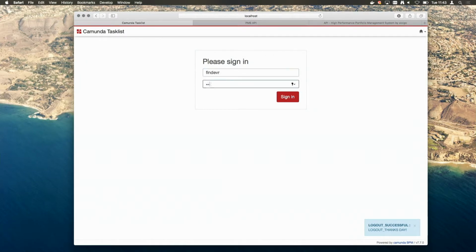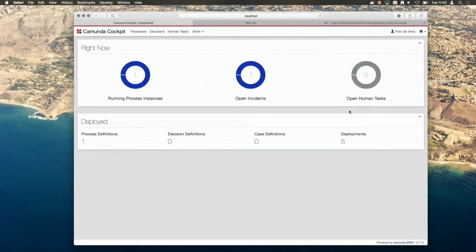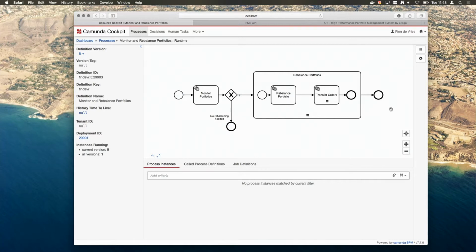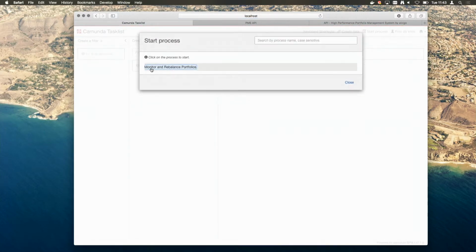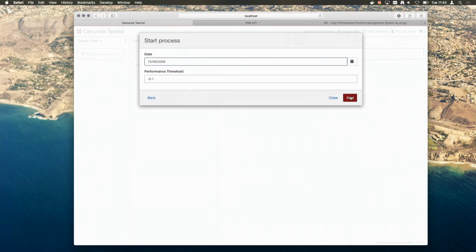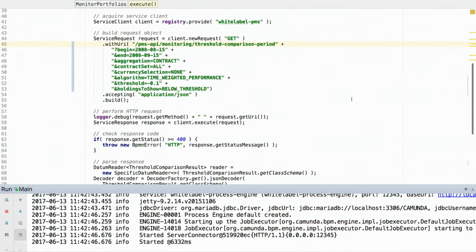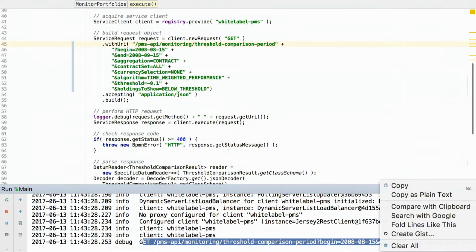Now if we log in here and switch to the right view, we can already see the process deployed here. On another view, we can start this process right from this browser interface. We could also start it via a REST request or via Java API, but for now, let's do it here. And now, if we go back to the IDE, we should already be seeing the first GET request, and that's the one we copied up here.